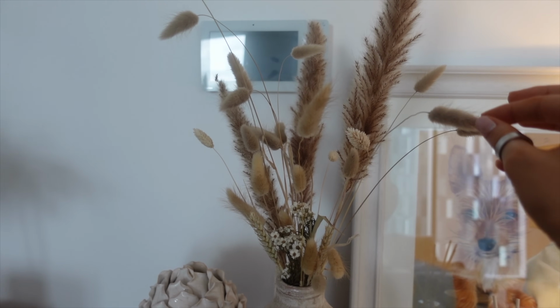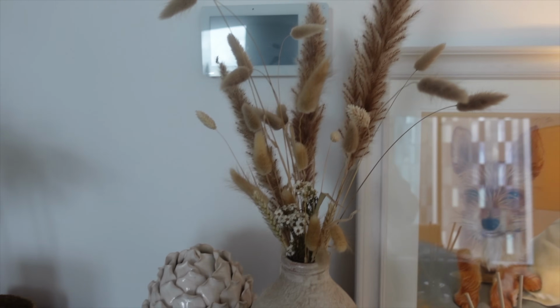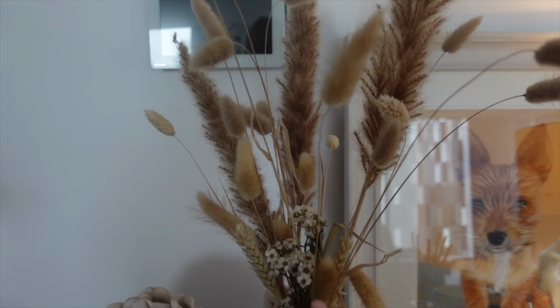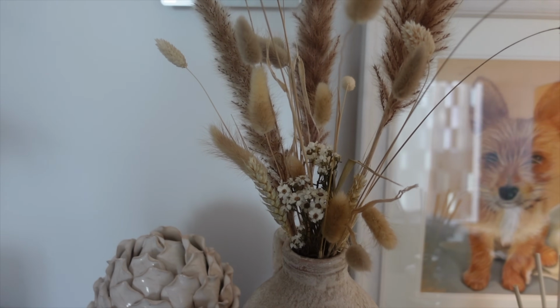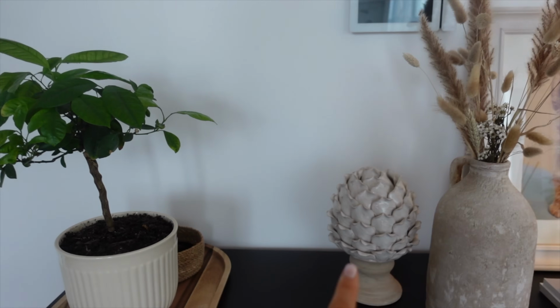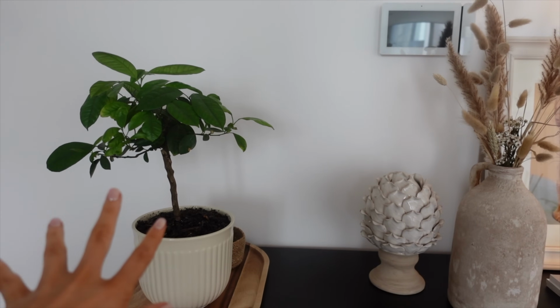Just got different neutral browny bunny tails and a bit of pampas, and then some of these dried flowers, which are still from the bunch that Ella gave me last autumn. They've lasted so well. And then these bits are not new. This is my Neptune artichoke my sister bought me. And then our little orange tree.